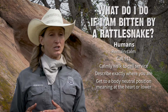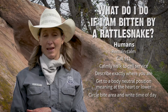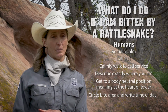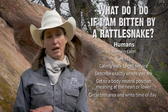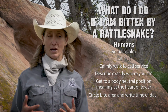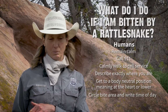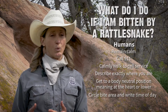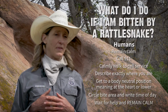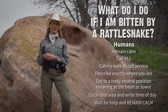If you have the means to do it, if you can circle the bite area and put the time of day, that's going to really help first responders, first of all, to locate the area of the bite. They're also going to be able to understand how much swelling and what kind of reaction you're having and how quickly that reaction is happening. So that's another important first aid item for humans. The next thing to do is just wait for help to get there. And as first responders come, they will help you with other symptoms. And again, the most important thing is to remain calm.